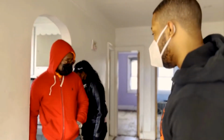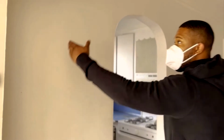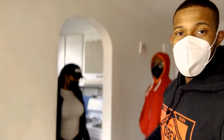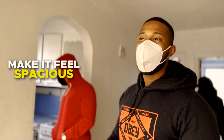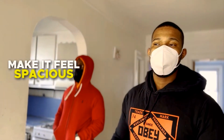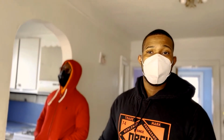This kitchen is kind of tight. You look at walls to open up, because you want it to feel spacious. When buyers see a property that feels tight and confined, they're likely to say, you know what, this doesn't deserve this amount of money. But the more room they feel, the better. And staging it also helps. That's why Vlad mentioned it downstairs.